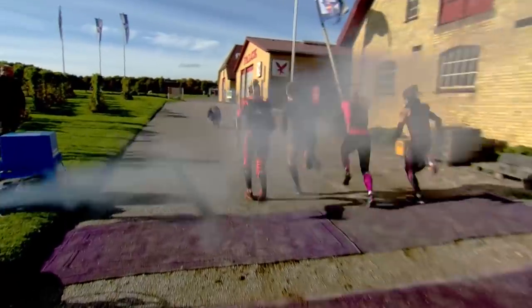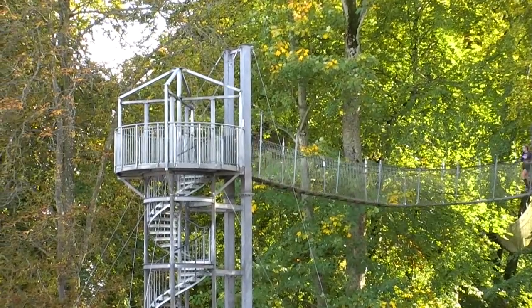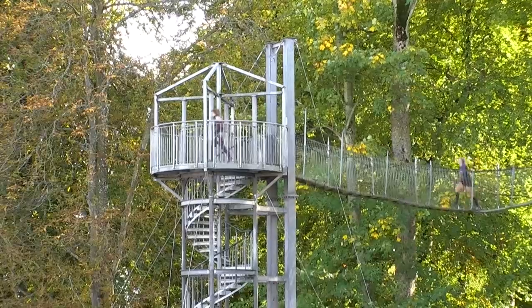Felt like that. Our top two in the women's final. It looked like they were diving down. We're just going to see a recap of the women's final for you now. Here we go. It all started off very close. I know Ida said she struggled with the building barricade. Then it went on to the treetops.